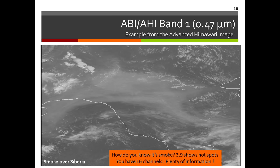Now, I don't have a lot of Himawari examples. But the AHI imager and the ABI imager, I would say, are first cousins. AHI has the same channels as ABI, except AHI has a green channel at 0.51 microns that ABI does not have. But ABI has the 1.37 cirrus channel, which I really like, that AHI does not have.